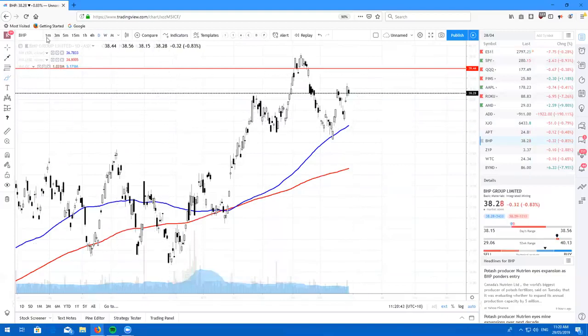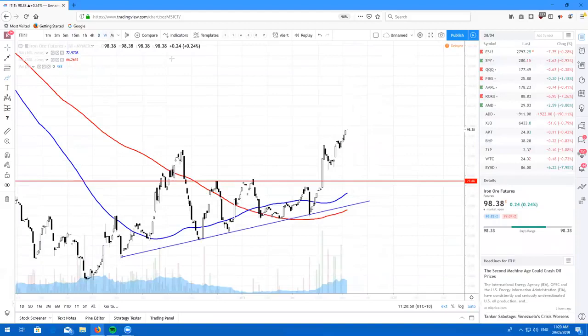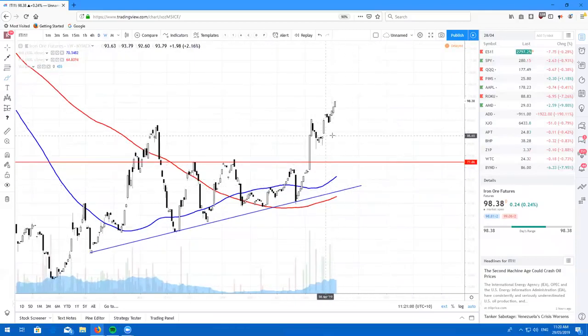However, if you look at the iron ore futures, I'll just bring this up quickly. So we are still quite bullish on the iron ore. We are reaching some pretty high prices on iron ore. I don't know if it's going to stop or slow down at this point, but it is keeping BHP and all those other mining companies, iron ore companies, steadily growing. So keep your eyes on a dip buy opportunity on BHP if you're not in already.